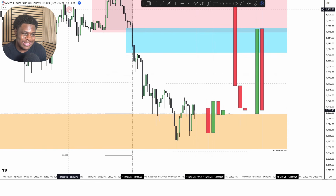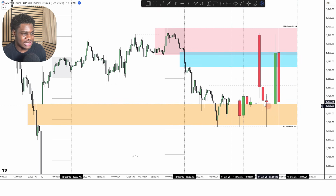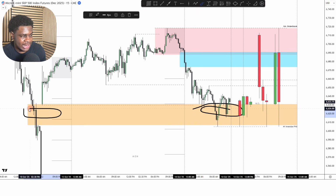I created my top-down analysis. I marked out all the higher time frame liquidity pools as well as inefficiencies, and created my bridge. I'm anticipating higher prices. I'm looking for price to start here because right here is that inversion fair value gap I talked about, right?